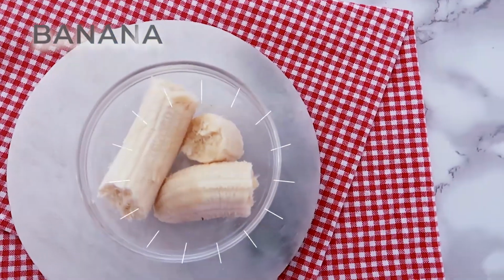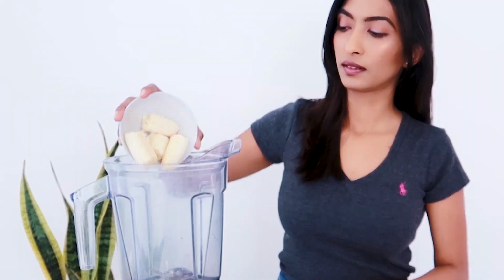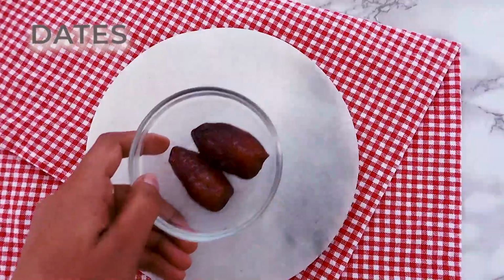So first ingredient which we are using today is banana. This will keep you full and make our smoothie creamy. Next up, I'm adding 2 dates, and this one is considered a natural sweetener and it's a much better option than your regular cane sugar.